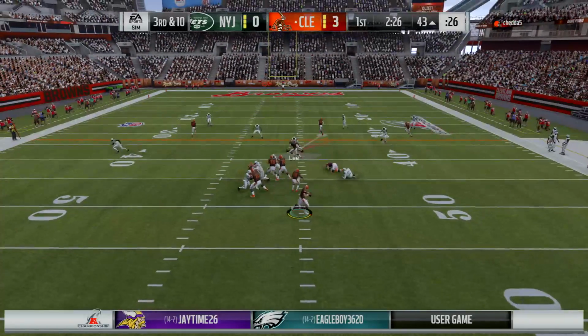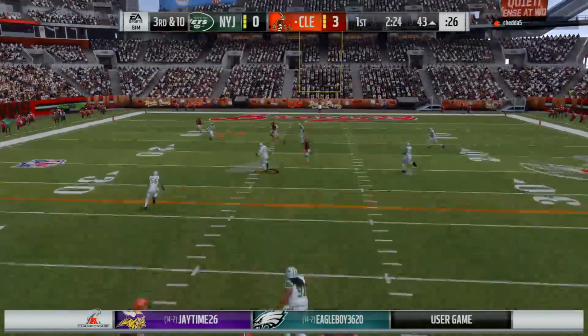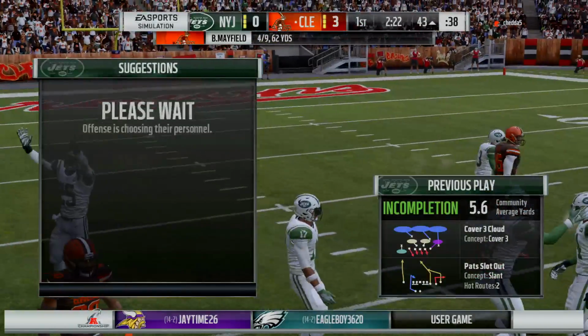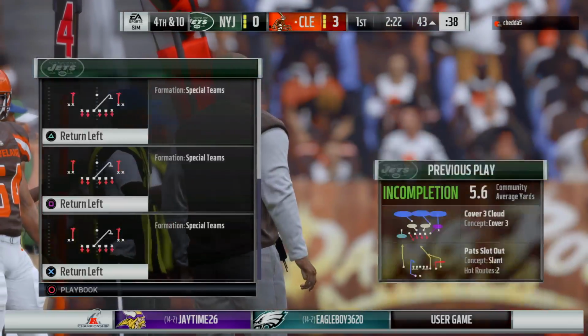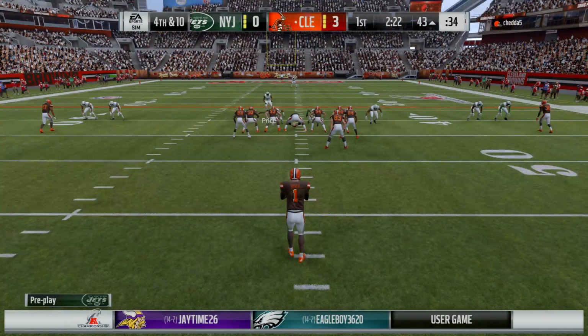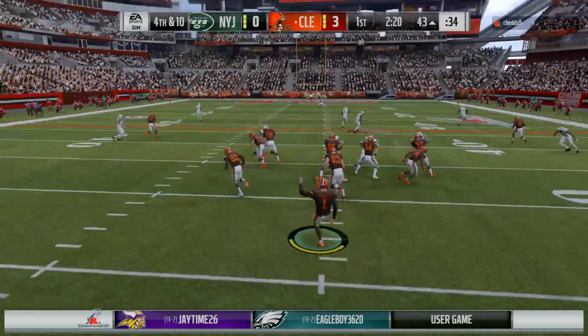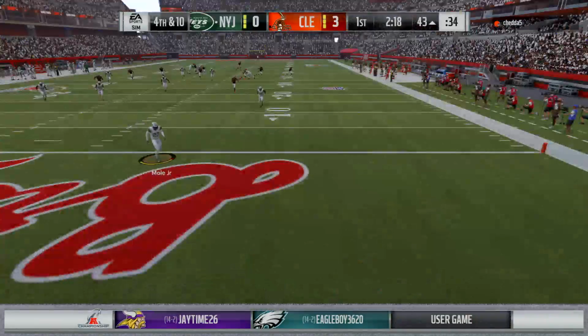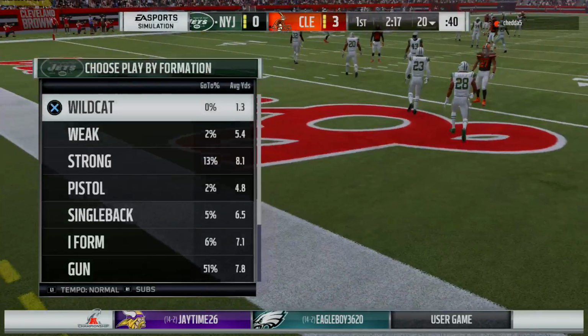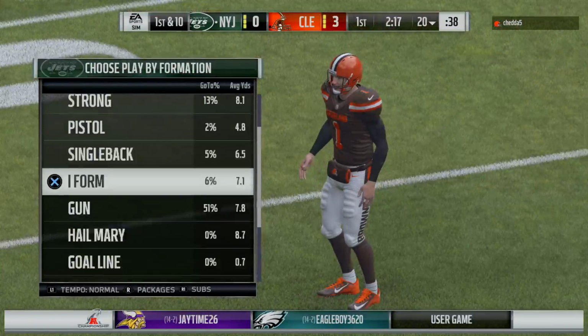On 3rd down, Mayfield. Looking deep downfield. And incomplete. The contact made the ball roam free and brings up 4th down. There is no denying they want to get him involved. That's already the 5th time that they've looked his way in this first quarter. So that tells me defensively that they want to insist on going in that direction. Make sure you got your best people in the area to try and take that away.